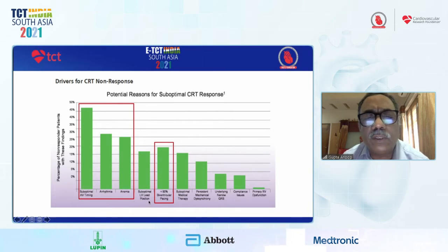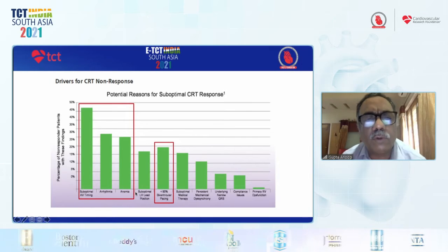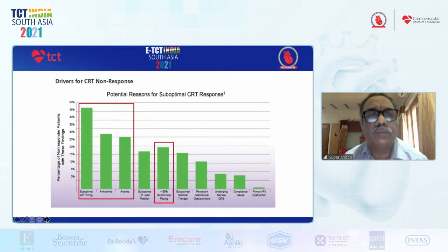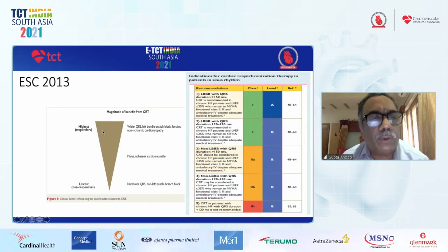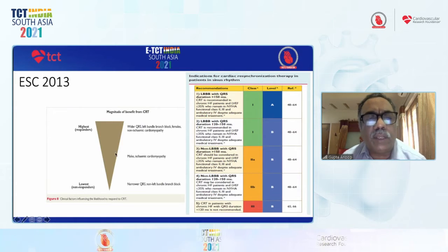And again, with the lead thing, one thing I want to emphasize now, multi-point pacing. If you are doing multi-point pacing, sometimes you can improve the LV function also. So that again is a factor. So what it goes like, the graph shows the wider the QRS, more the benefit with the left bundle branch block. Non-ischemic is much better. Female gender is much better. If it is a male, they are not doing too well.